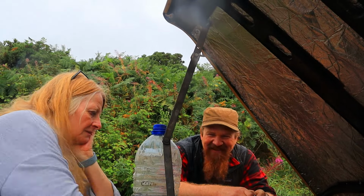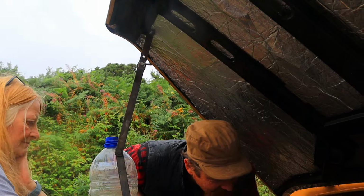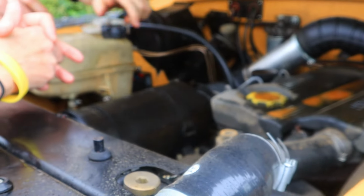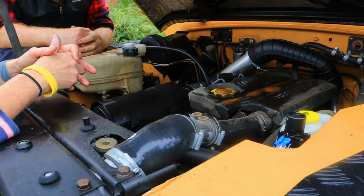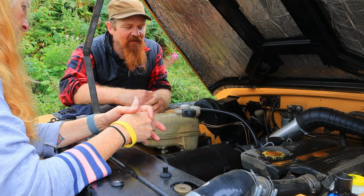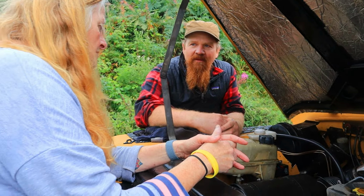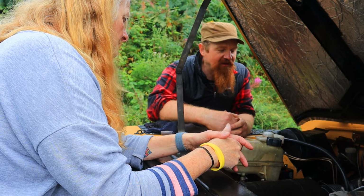Jesus. Drank it. It wasn't boiling until this cap gave up and we immediately pulled in. But yeah, a few more seconds with a diesel engine, it's usually game over. Was it? So the engine wasn't faltering though? No, the engine was absolutely fine. It was just overheated.